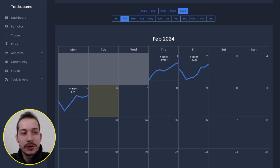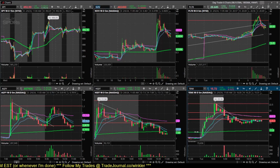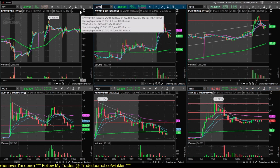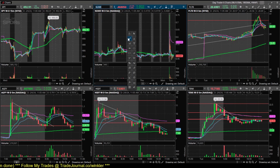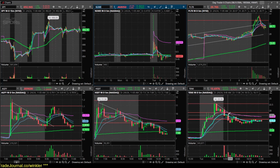So the best way to show you guys is going to the live recording, but here quickly are the top gainers. So I started off actually trading this ticker, NUWE. It popped up and got flushed on. That's the first one I'm going to show you guys. Then I started trading TENX at the open. Then AGFY started popping back over this trend line, and I got some trades on this front side right here.